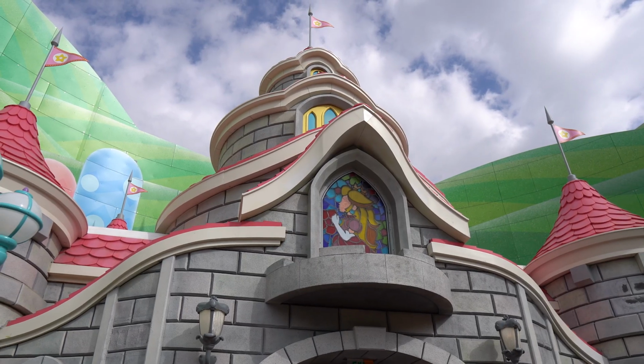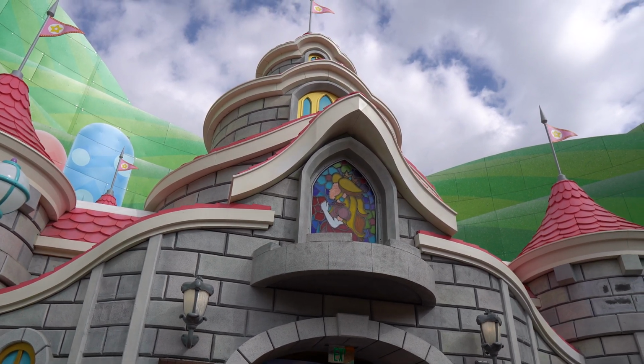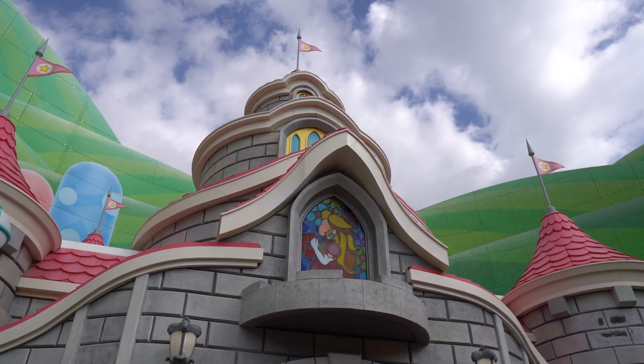Here's what the backside of Princess Peach's castle looks like. Or would this be the front side? Yeah, I guess it'd be the front side, since you're entering through the green warp pipe and entering through the back side technically. But I love how they dressed it up and everything. And then you've got the last stay in Princess Peach right up there.